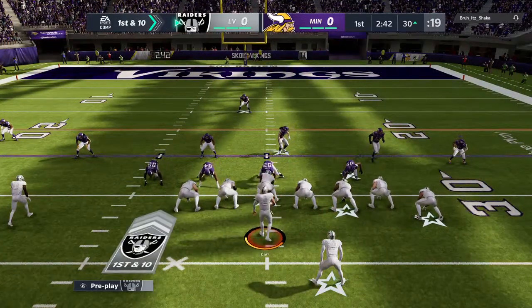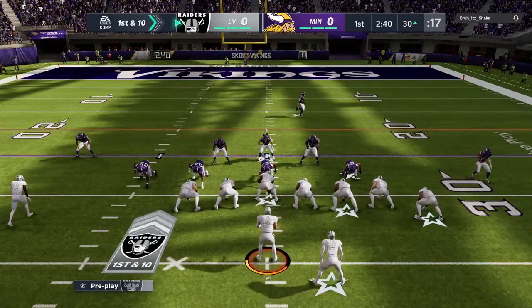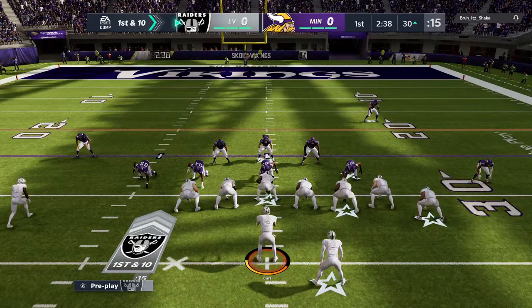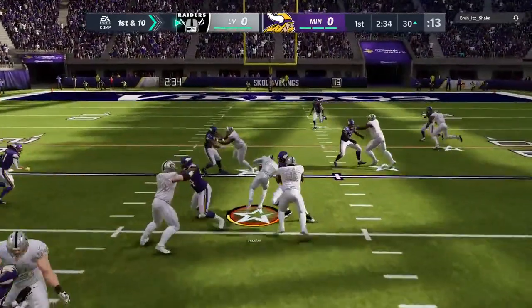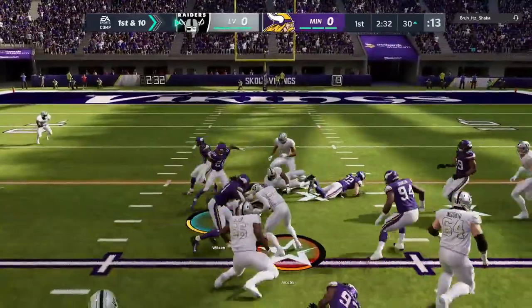His first read wasn't there. Heck, his second read wasn't there. But he bought himself a little extra time scrambling out of the pocket, got to the sticks, and picked up the first down. On first down, it's Jacobs.